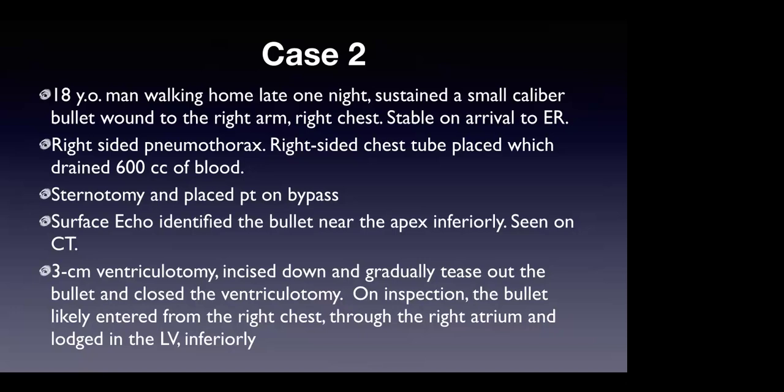He had a right-sided pneumothorax and a chest tube was placed and drained 600 cc's of blood. So it's a bloody hemopneumothorax. He had these investigations and they identified this bullet and he was taken to surgery. Mark Peterson actually was the surgeon on call who took him to the OR. He did a ventriculotomy, he incised down and he teased out the bullet that was lodged in the left ventricle and he closed the ventriculotomy.